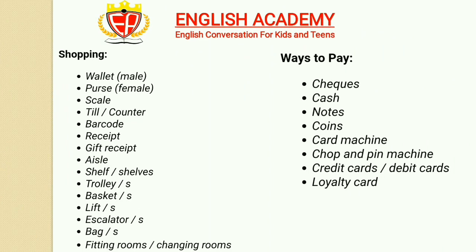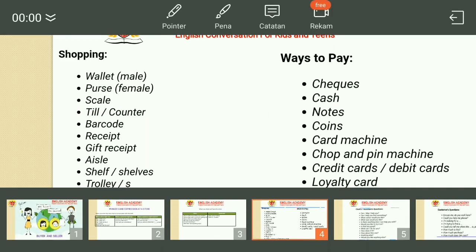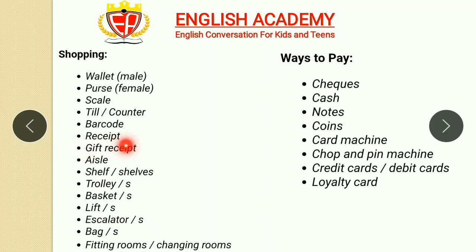Yes, this one is the first one that we have to know about shopping and also ways to pay. Now, for shopping, don't forget to bring your wallet, or your purse for the female, and also the money inside, yes. Jangan bawa dompet yang tidak ada isi, so you will not pay it. And then scales, biasanya you will see scales in the store, and also till or counter, barcode, receipt, and also gift receipt, aisles, and also shelf or shelves, rack, yeah.